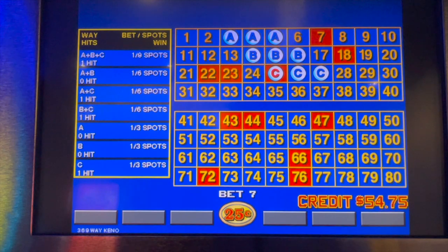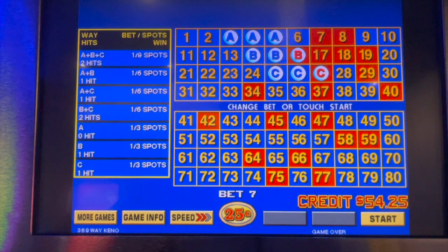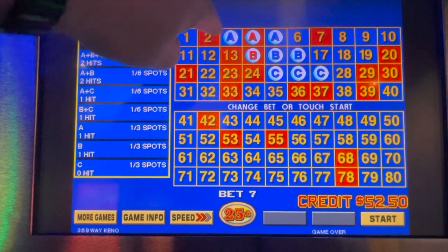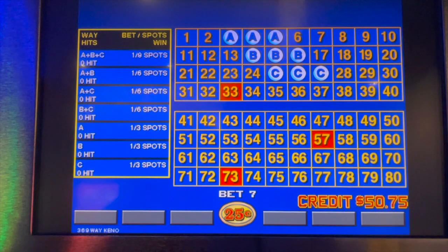I'll bump up the speed just to kind of make the money last a little longer, since it's $1.75 a pull, which is a little rich for me, but thought I'd give her a chance. I should have played the one set over. I was actually thinking about it.